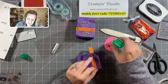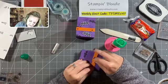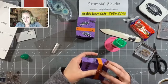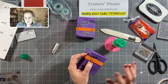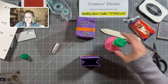And then I'm just going to put a little bit of glue on the back tab here and overlap them together. See, I added a little bit too much glue. That's okay. This dries clear, so if you do add too much glue, you'll be fine, and you can just kind of smudge it around in there. All right, so there is the front of our box.